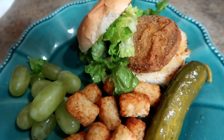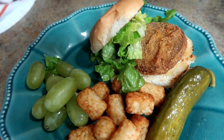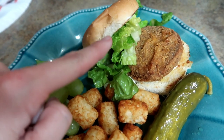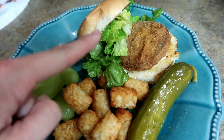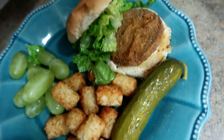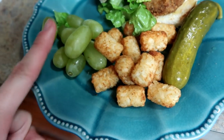All right, so tonight I made some chicken burgers and then some chicken fried steak burgers. I had some in the freezer that I wanted to use up. So this is a chicken fried steak patty on a hamburger bun with some mayo and lettuce. And I normally put pickles on it, but the babies ate all the pickles. They're big pickle fans lately. So I just have one on the side, and some tater tots and some grapes.